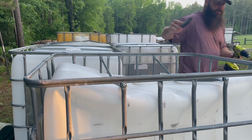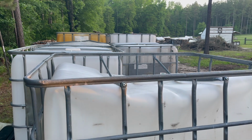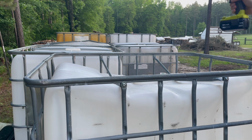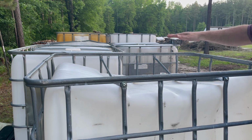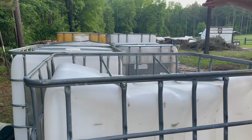Okay, so what we got here is a 275 gallon. They make 2 different types of these, 275 and 330 gallon. I have 4 of the smaller ones and a couple of the bigger ones, they're basically 4 to 6 inches taller. Same length and width, but the height is a little different.